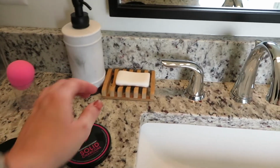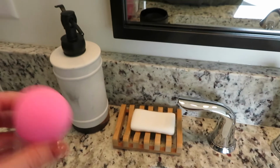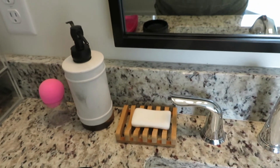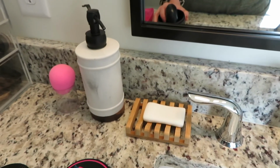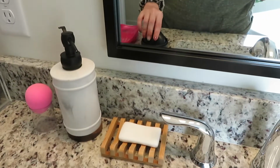I was out of it for a long time and I was just using a regular bar of Ivory soap to wash my sponge every day. But I was like, I really miss this right here. So I got that and right there it is. It lasts a good while.